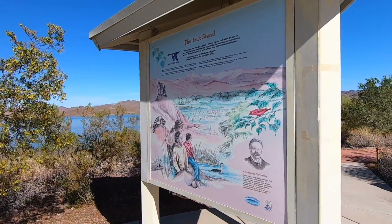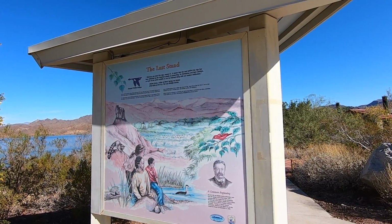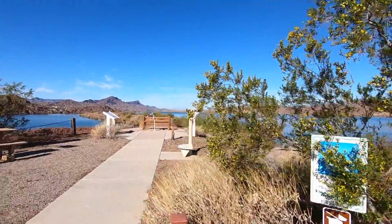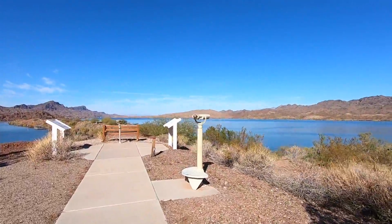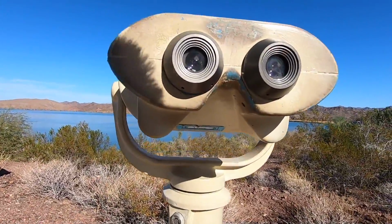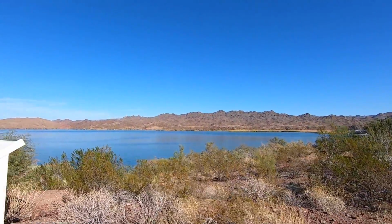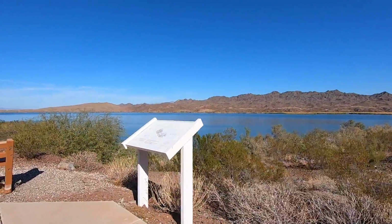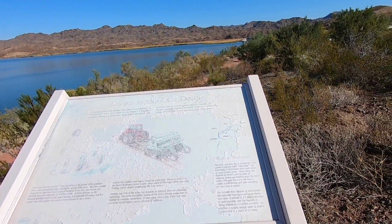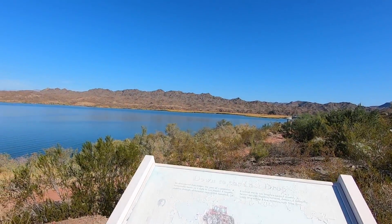And this side, oh, okay, yeah, that tells a story about the people that were displaced. The last stand. Them people got moved out. They had no choice. When that dam was built, it flooded because people lived along the Colorado here, farmed it. Anybody there? Nope. So you can sit up here. This is like a handicap area. It's all concreted. That board's kind of toast. Sun does a lot of damage here.